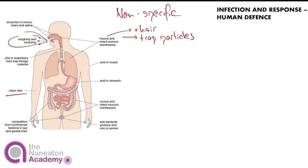And as well as that, you might look at something like the stomach, that is a non-specific defense mechanism because it contains hydrochloric acid, which kills off most pathogens that might enter your body through your mouth because they have to pass via the stomach before they get into the rest of the body.